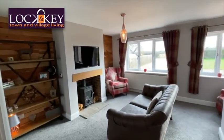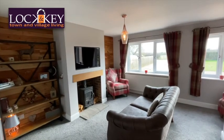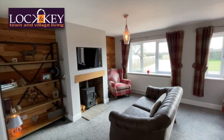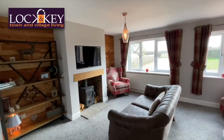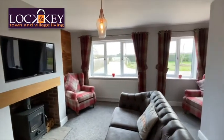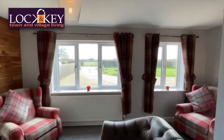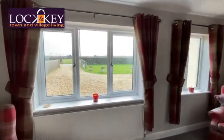We've called this the family room. It can be a snug, it can be a games room. You can just do whatever you want with this room. There are 3 receptions to this property. But you can see there's a little log burner, which is very attractive. You've got a radiator to the front, and then you've got those 2 double glazed windows, and we know what's in the front because I spent a bit of time with you out there.